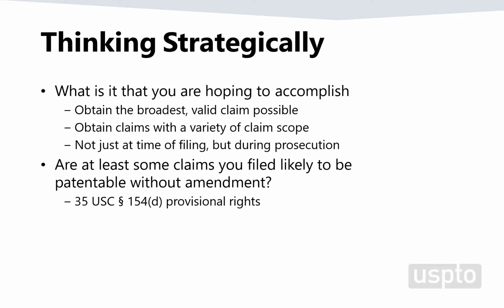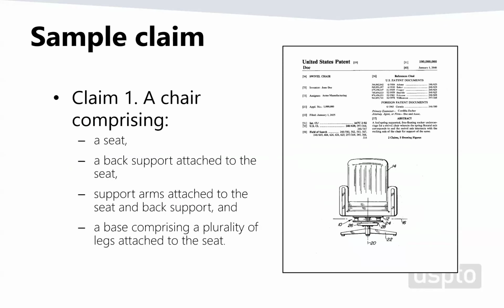So thinking strategically, what is it that you're hoping to accomplish? Do you want to have the broadest, most valid claim possible? Do you want to obtain claims with a variety of scope, not just at the time of filing, but during prosecution? What that means is between the inventor and myself, or the inventor's attorney and myself, we're going to hash out the best set of claims. I'm going to say that this chair is not patentable because there are 5 million other chairs that look just like this. Then the applicant, the inventor, or his or her attorney, is going to say, okay, Mr. Rushing, you're right. We're going to amend our claims to add these features. And I'm going to say, oh, okay. And then I'll take a look at the patentability of that amended claim.